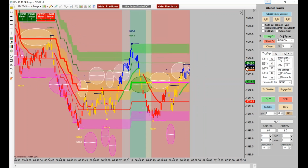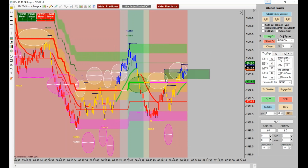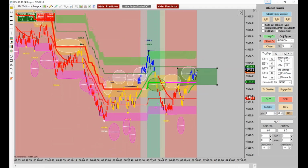Okay, but keep in mind you could box it in both ways too. Now what I would personally do if I was going to box it in both ways, I would put my region more like this, because I would want it to take out this support here. Not just this support, because they could easily just break this, come down here and still bounce. Now obviously the lightning is all the way down here, and I'm not going to box it that far down. I'll take a chance with it first. Okay, so let's go ahead and box this in. All right, always look to the left to trade the right, and usually I like to do maybe a couple, because 2 is $10 a tick, and that's not that bad.